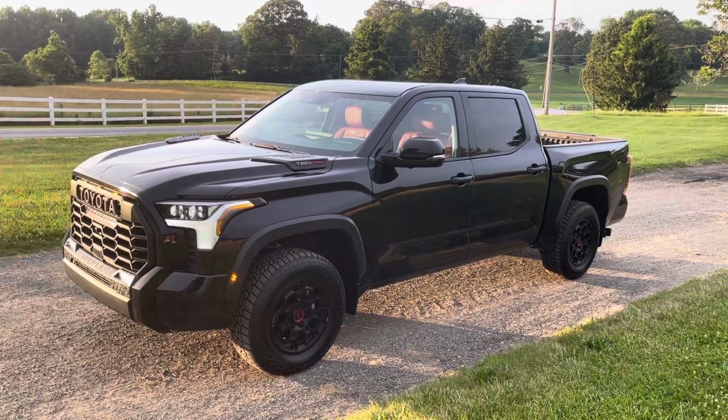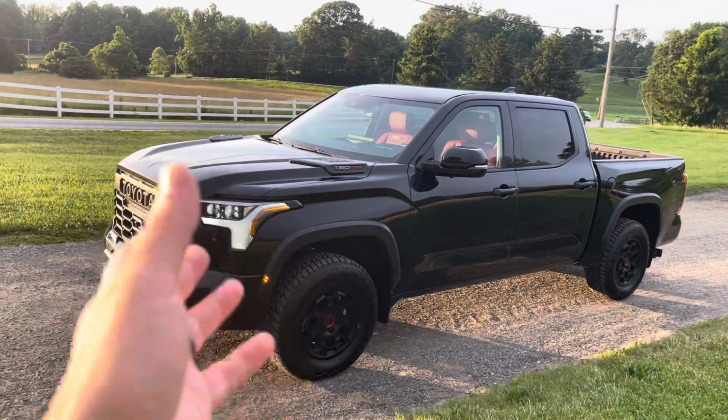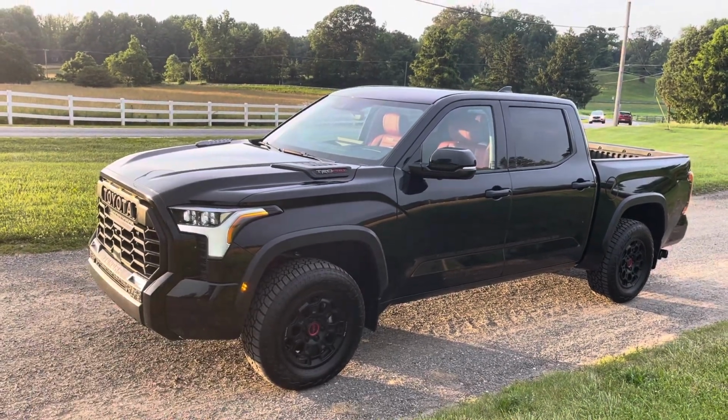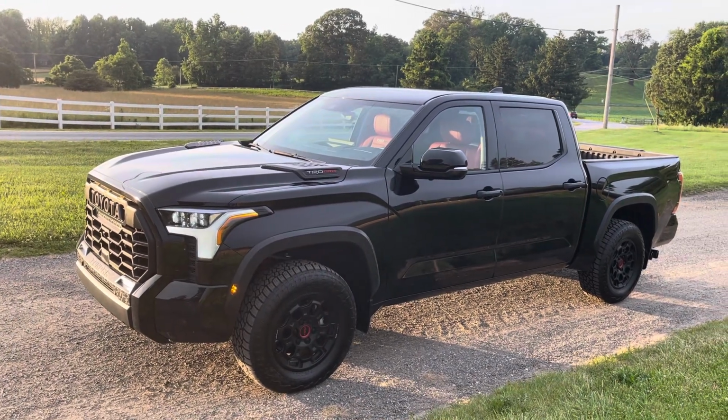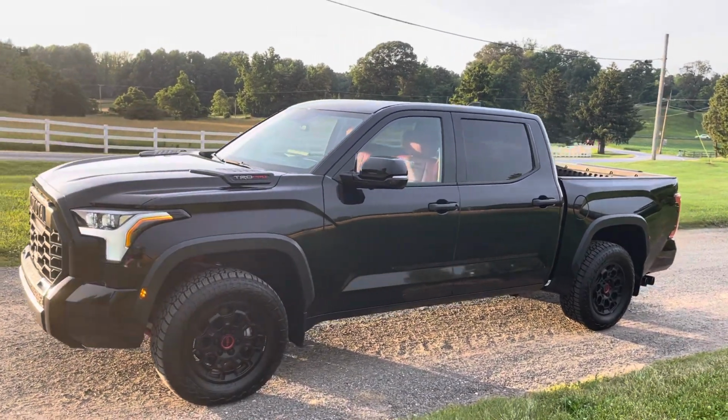This is long overdue, right? Then again, you can make the argument, why fix it if it's not broken? So I understand there's people on both sides of the coin, and you can do that all day long with Toyota, I think. But I'm impressed with it.